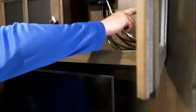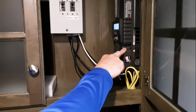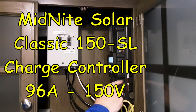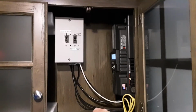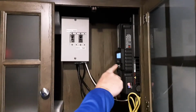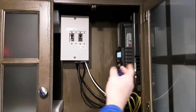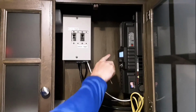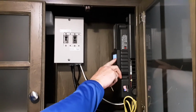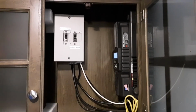The outside controller, this a Midnight Classic, is a 96 amp controller. It's an MPPT also. It's basically an $800 computer. It takes all the voltages above and converts everything to 12, 14.4 really, to charge our batteries. Right. Today we've collected 1.3 kilowatt hours total because our batteries are at 14.1, which means they're fully charged. We can't put any more in. It keeps a log of the amount that we collect every day.